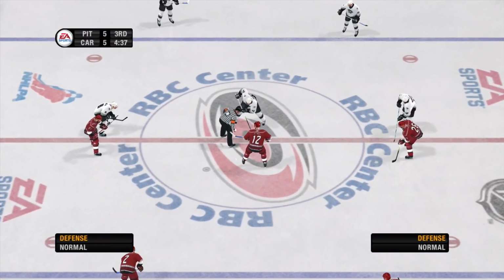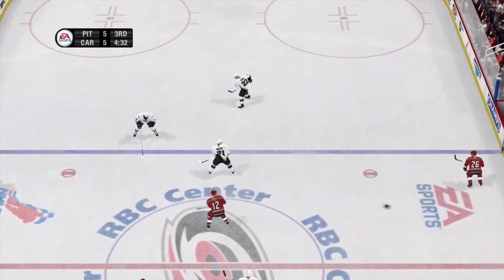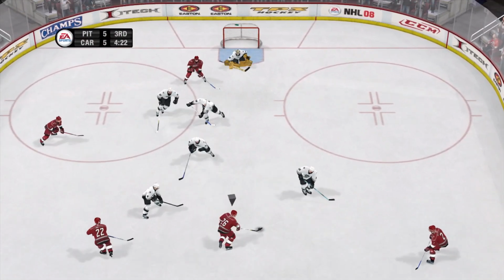With that last goal coming late in the game to tie it up, this hometown crowd is not very happy. It's almost as if the visiting team holds up signs when they score that goal, and the sign says, "Shut up."